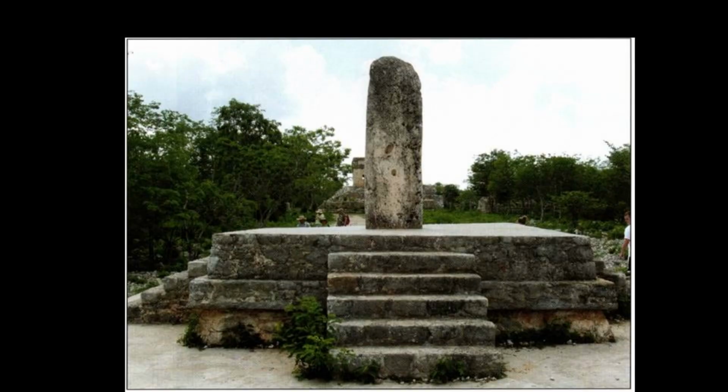So this is a very important thing that happens, and people have marked this in Mexico in particular, but also in other places, I believe. And the way they do this is with a standing stone. And here's one at Dzibilchaltun.